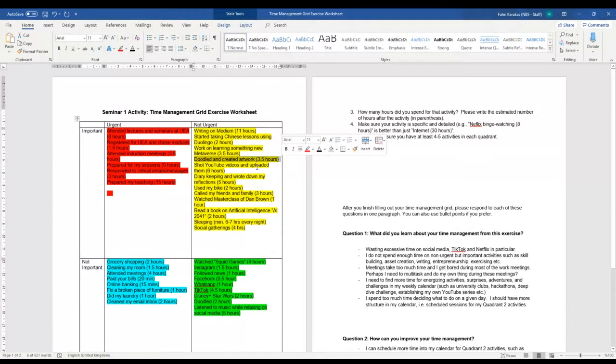I doodled, created some artwork for nearly 4 hours. Yeah, I shot some YouTube videos, uploaded them. I spent a lot of time for this actually because I uploaded more than 12 videos. This took me 6 hours. And I wrote in my diary, wrote down my reflections for about 1 hour every day, almost, sometimes half an hour. I used my bike for 2 hours. I called my friends and family for 3 hours. I started watching the masterclass of Dan Brown, which was amazing. And I'm reading a book called Artificial Intelligence 2041. This is the book that I'm reading.